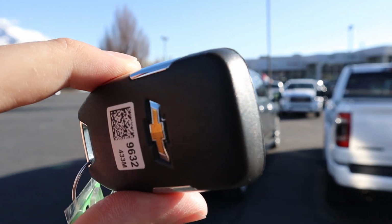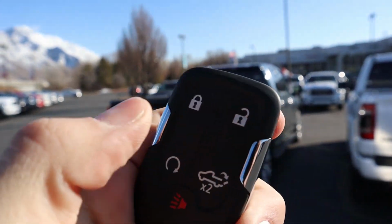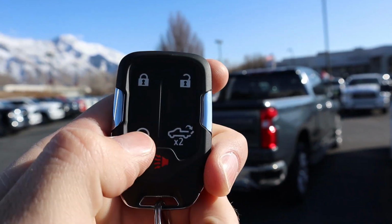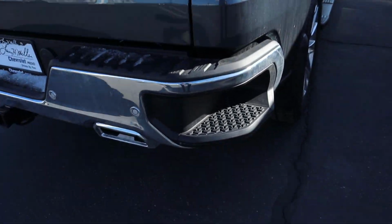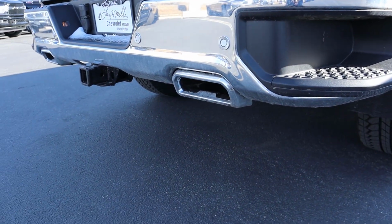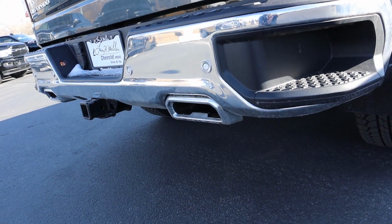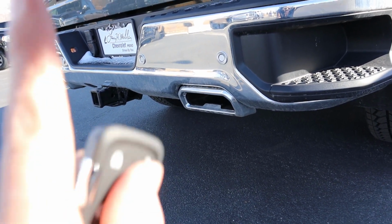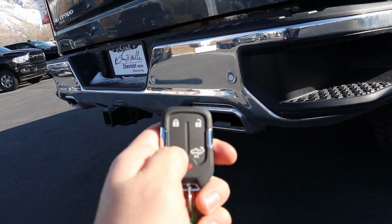Here is the key fob for the Chevy. You got the Chevy logo on the back. Now there's a couple functions on the front. You have your unlock, the lock, remote start, and then you have the tailgate drop down. Now we'll do the remote start function for the diesel. You have to lock it first, hold this down, and then if you listen very, very carefully, you can kind of hear it. It's pretty quiet. It's a little bit quieter than the Eco Diesel, and I'll compare the sound in just a moment. But anyways, press that again and then I'll shut it off.